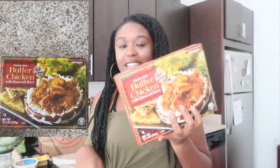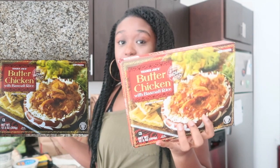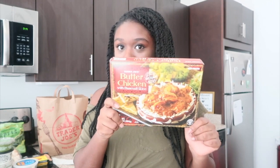I also got this butter chicken with basmati rice just because every now and then I like to have a frozen meal in my fridge on days when I don't feel like cooking and I need something for lunch for work or something like that. And I got another one of theirs last time. I think it was the chicken tikka masala, and it was so good. So I was like, I'm gonna try this one, the butter chicken, so yay.